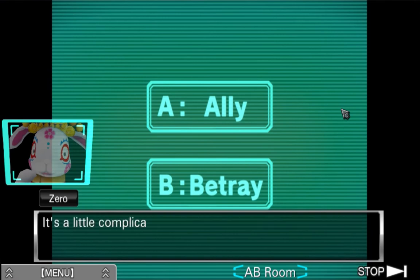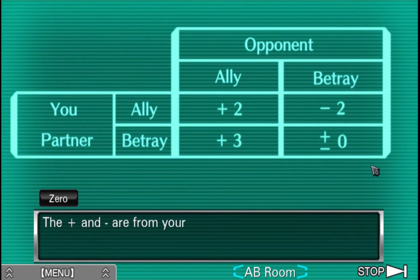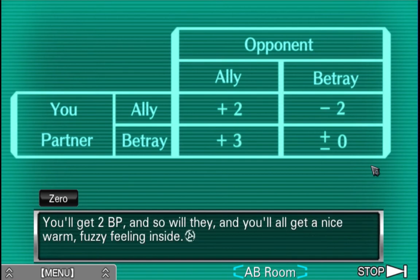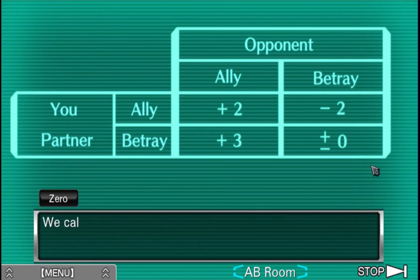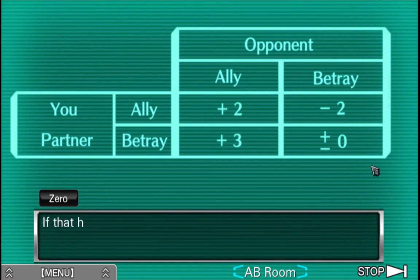It's a little complicated, and some of you are a little slow. So, I made this handy chart. The plus and minus are from your point of view. So, let's say you choose ally, and so does your opponent. You'll get 2 BP, and so will they. And you'll all get a nice warm, fuzzy feeling inside. We call that the best pals outcome. Just puts a smile on your face, doesn't it? Next is what you get if you choose ally, but your opponent chooses to betray. If that happens, you lose 2 BP, and they get 3. We call that the stupid jerk face outcome.